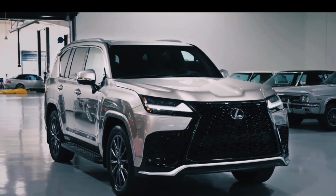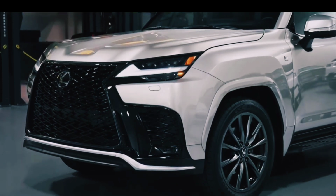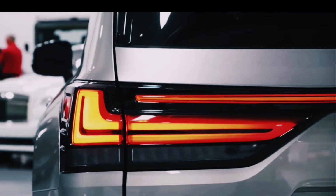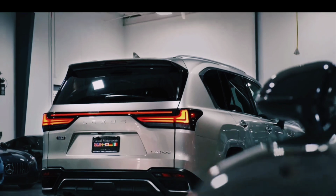If you're looking for luxury that rivals the Range Rover or top-spec models from BMW and Mercedes, you'll want to go with the Ultra Luxury trim, but doing so limits the cabin to just four seats.